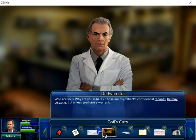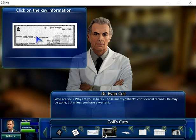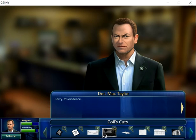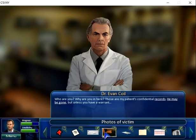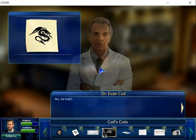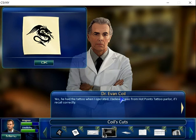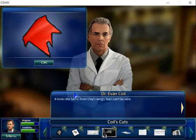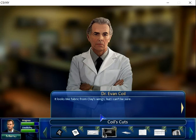Let's take a look at this. May I have a copy of that? I want my lawyer to see it. Motivate him to go after some back bills. Sorry, it's evidence. Yes, he had the tattoo when I operated. I believe it was from Hot Point's tattoo parlor, if I recall correctly. It looks like fabric from Clay's wings, but I can't be sure. Okay, so that's what that is. I've been wondering about that for quite a while now.